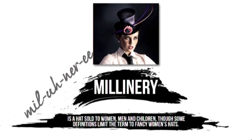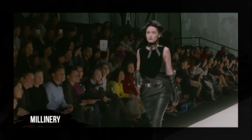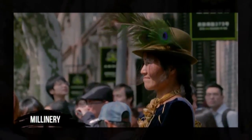Millinery is a hat sold to women, men, and children, though some definitions limit the term to fancy women's hats.